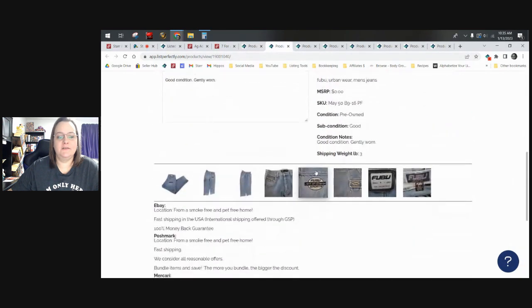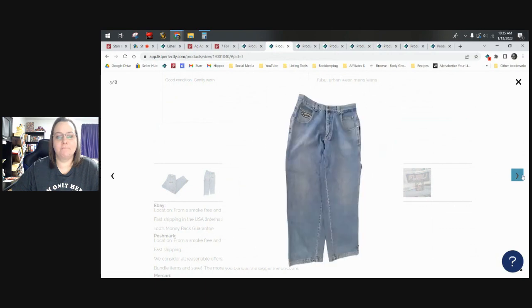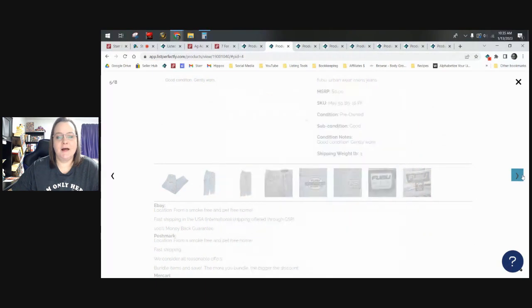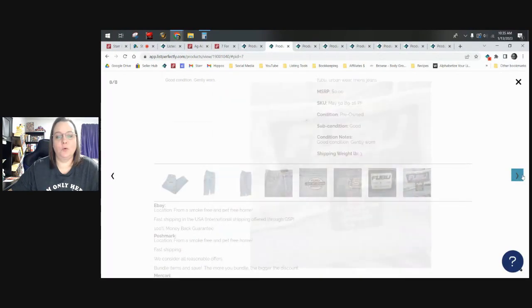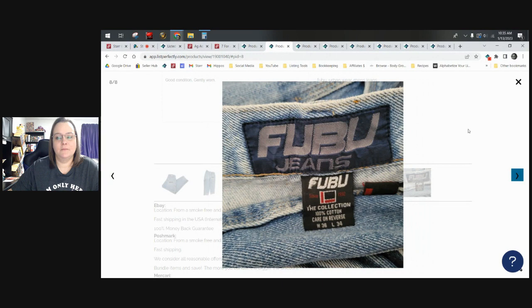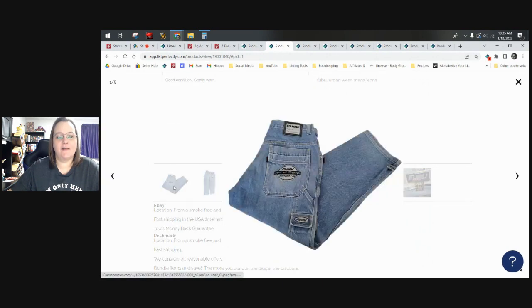Fubu jeans. I got these in a lot of clothing I bought from someone. These are vintage. These are really great men's jeans. If you find them, grab them. These took about 2 weeks, I think, to sell, and I think I took a best offer of $45 for them.